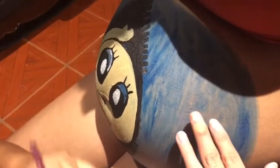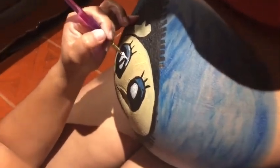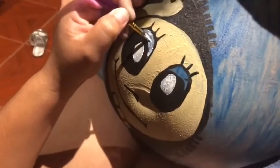Excuse the blue. We didn't have a good blue. We came for the blue. And right now my aunt is painting the eyes, and we're almost finished. Vanessa, we're almost finished.